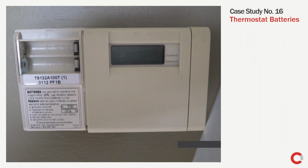And this is an obvious situation, and we were blown away when we saw that the thermostat had no battery. So there is no way to communicate with the furnace and tell the furnace to light up.